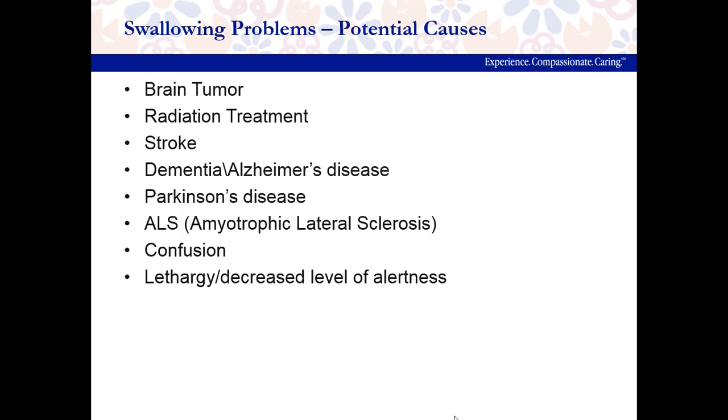Also, our patients that have neurological disorders or disease, patients, for example, that have dementia or Alzheimer's, those that have Parkinson's disease, multiple sclerosis, ALS or amyotrophic lateral sclerosis, are patients that have confusion. Also, patients that have a decreased level of alertness or are very lethargic, they very frequently will experience problems with swallowing.